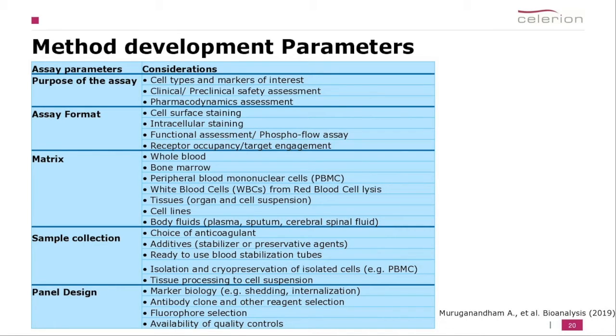Next, how can we collect the sample? Is there a choice of anticoagulant that is preferred? Are there any additives that have to be used? Is a stabilizer or preservative agent needed? Can we use ready-to-use blood stabilization tubes like BCT tubes or SMART tubes? Or do we require isolation of PBMC before proceeding to flow cytometry? And we need to think about tissue processing to cell suspension.